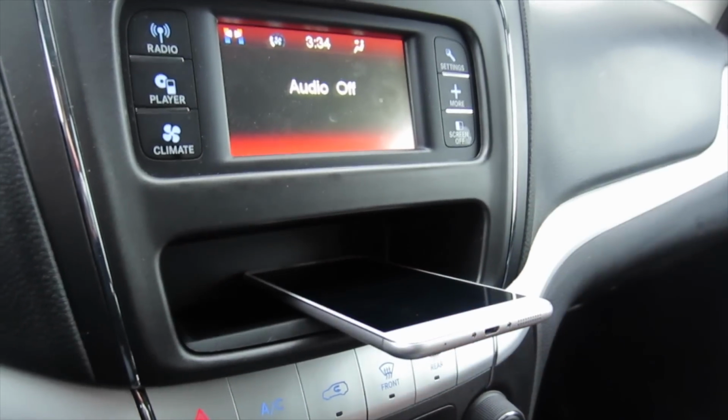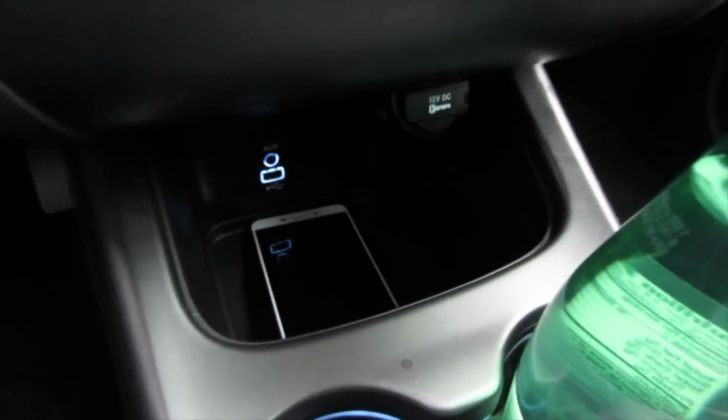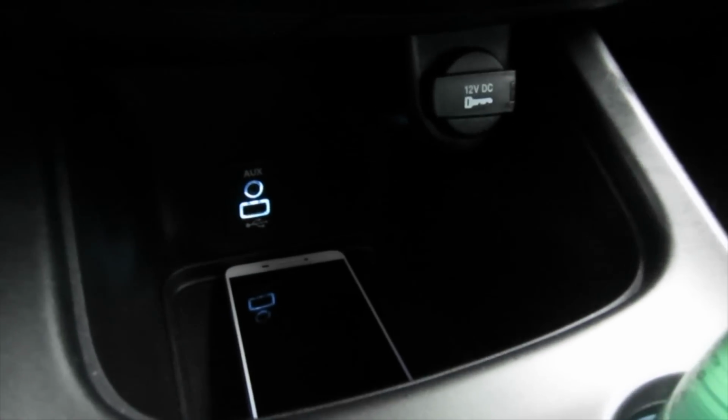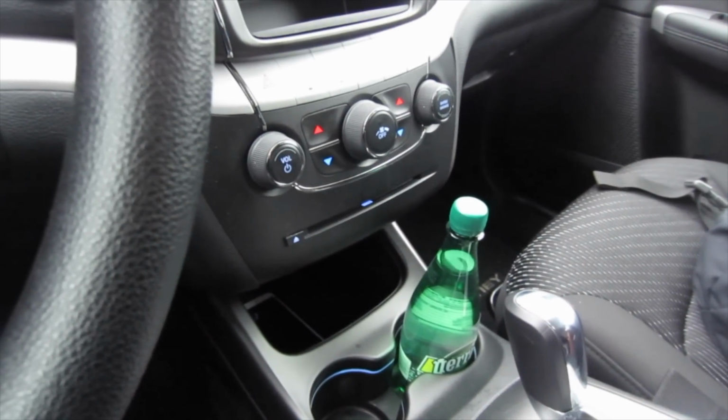And I know I've already mentioned this, but there's also another storage space all the way below the center console that's right next to the USB and power inputs. This is a nice size area, though it is kind of far away from you while you're driving. I had to stretch a little bit to get access to my cell phone.